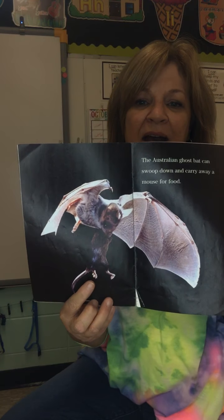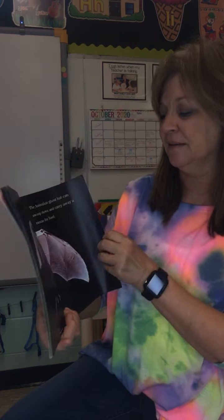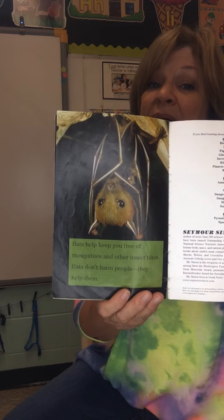Do you see that mouse? Oh my goodness. That's a big bat. Bats help keep you free of mosquitoes and other insects that bite. Bats don't harm people. They actually help people by eating all those bad insects.